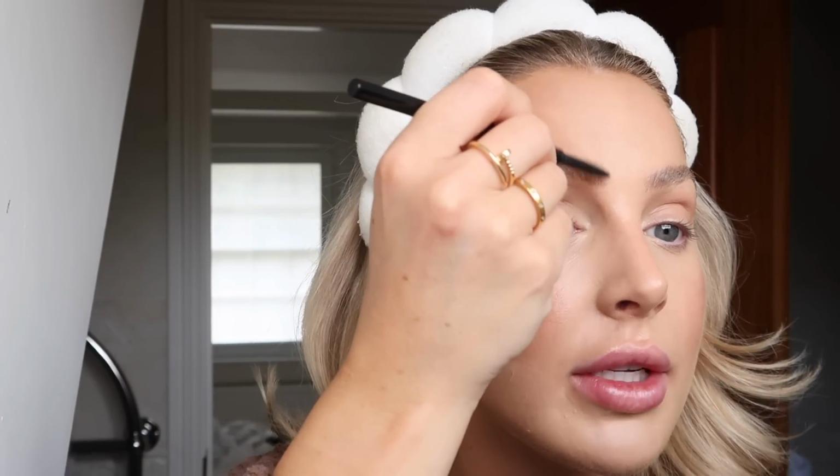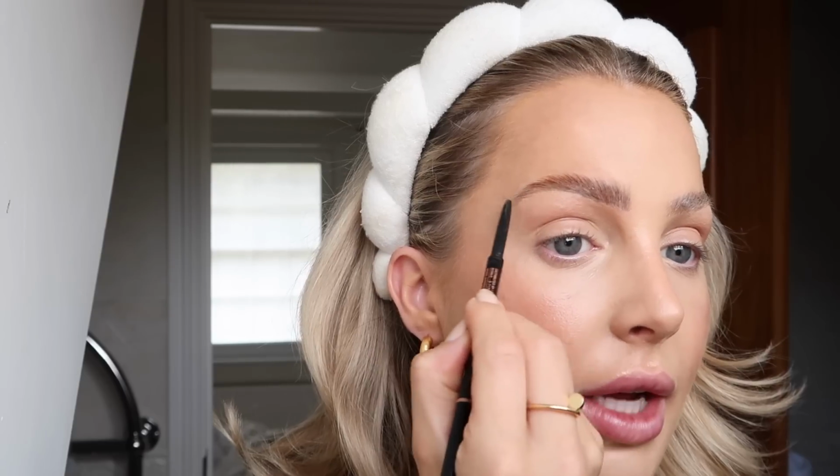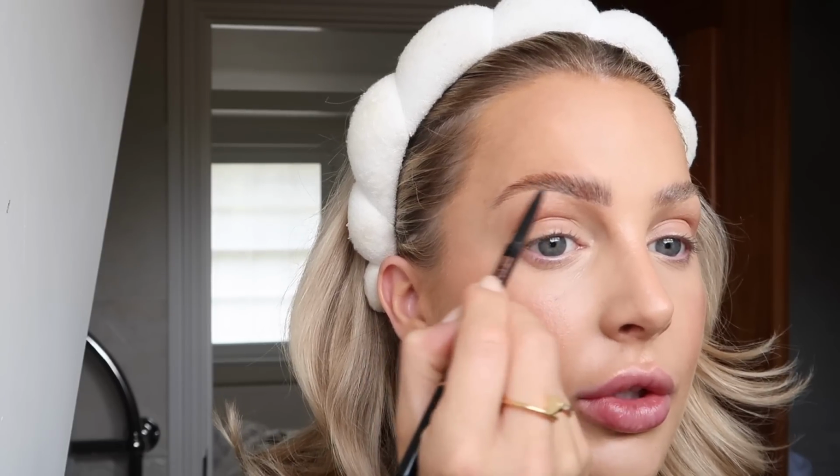Now with medium brown, I switched between this and my Charlotte Tilbury one, but I ran out of my Charlotte Tilbury, so I'm using this currently. And like I said, the soap brow has really held them down, so this is just to define them and give it more of a bushy look.